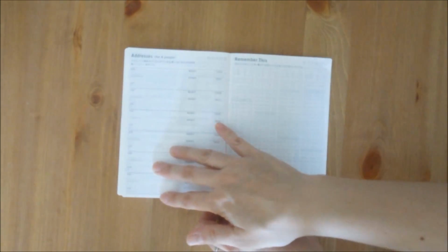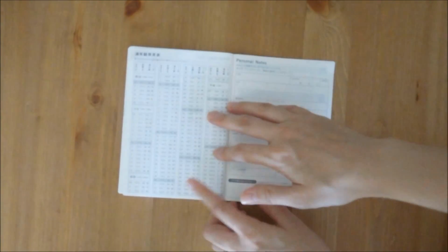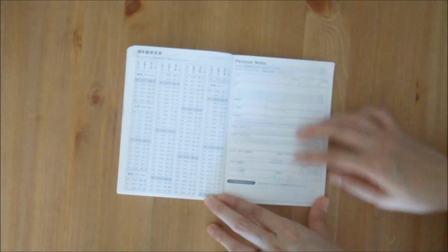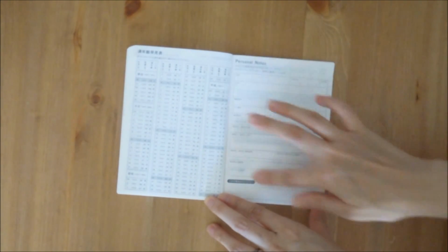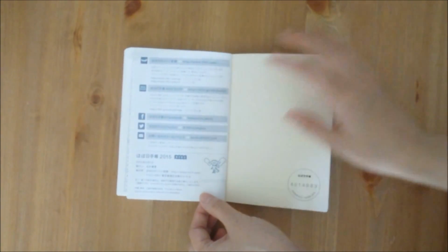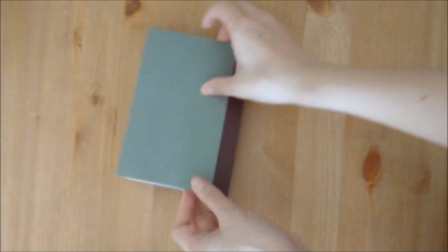Some addresses for 6 people, just a page that says remember this, so I guess like to-dos. And then here, just personal notes. I guess your personal information here. And that's just information on the Hobonichi Techo. And that's it for book number 1.